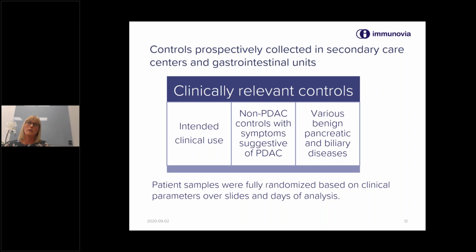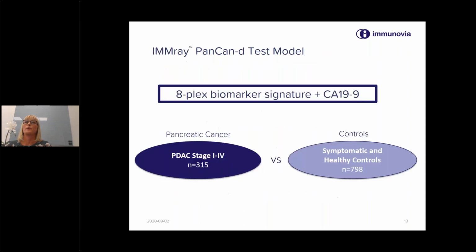Worth mentioning also in this context is that all these samples were fully randomized, both on primary diagnosis, but also on other clinically relevant parameters over slides and days of analysis to reduce any technical biases along the run of the study. So our IMMray PanCan-d test model was built using all these pancreatic cancer samples, 315 in total, versus all non-PDAC controls, 798 in total.